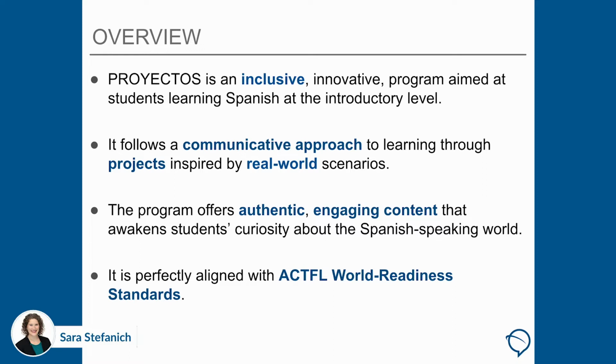Proyectos includes many authentic resources and engaging content that helps to build students' curiosity and awareness of the Spanish-speaking world, so that when they leave your classroom, they are global citizens ready to tackle the 21st century problems of our multilingual and multicultural society. And last but not least, it is aligned with ACTFL's World Readiness Standards.